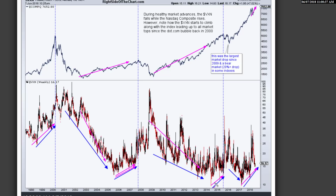If you look at the scope of these moves, it's about in line with the other ones. It can go on for a little over a year, maybe two years of rising volatility. I don't know, we're about a year and a half or so into this one now. Anyways, food for thought, guys.